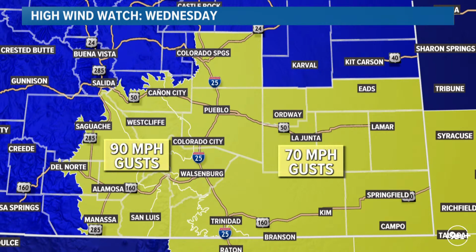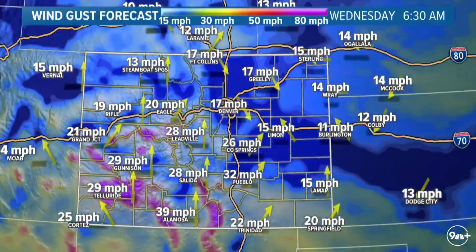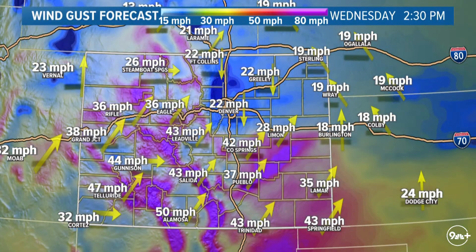That area, some gusts could get on up into the 90-mile-an-hour range. As you get east from most of the plains, closer to 60, 70-mile-an-hour gusts for the day tomorrow. But again, that could quickly spread any sort of fire that starts. So, of course, avoid any outdoor burning tomorrow across the eastern plains, and that does include the Denver area. Tomorrow's not a good day to have any sort of outdoor burning.